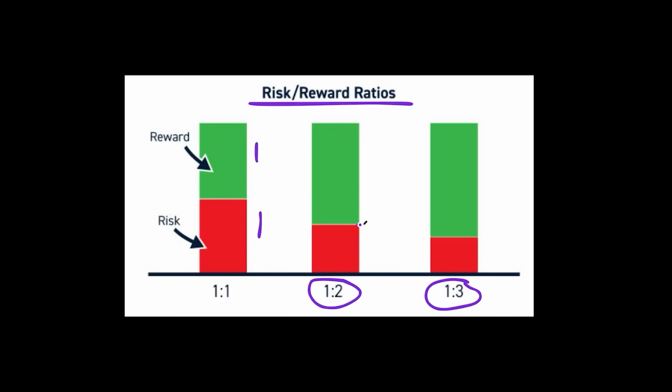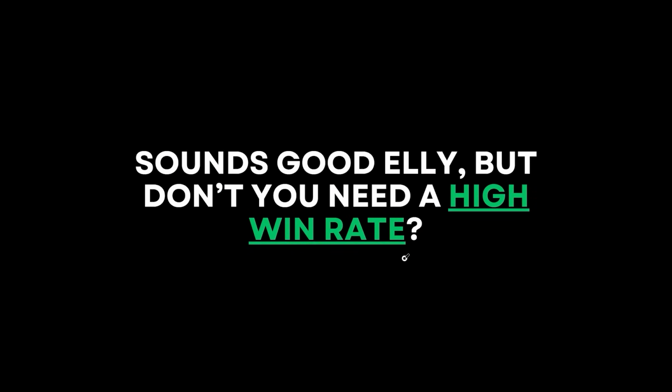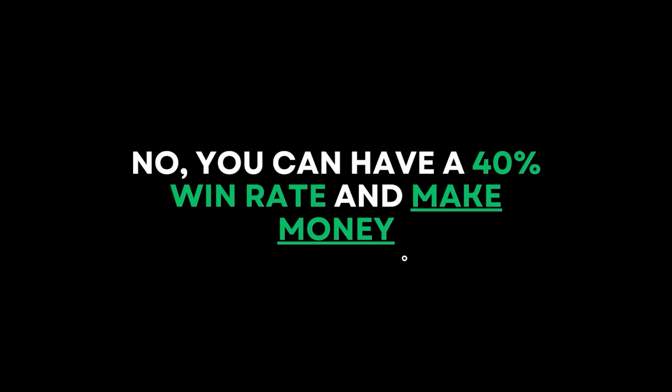You can see, so this is the amount of money that you're risking. This is the amount of money you can make. Okay, amount you're risking, amount you can make. Now, this sounds really good, but don't you need a high win rate? No, you do not need a high win rate in order to make money trading, okay?